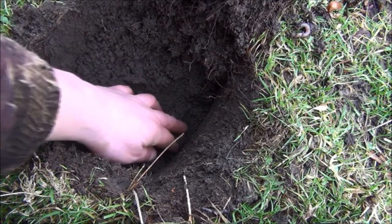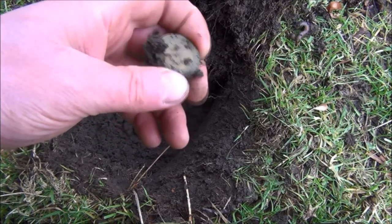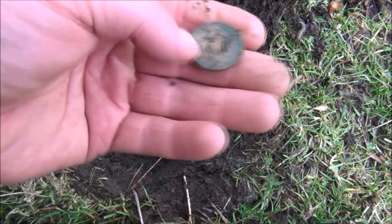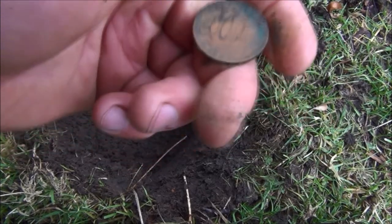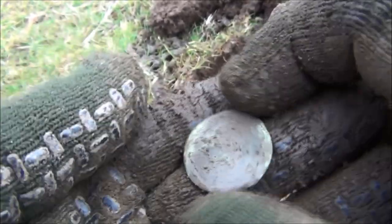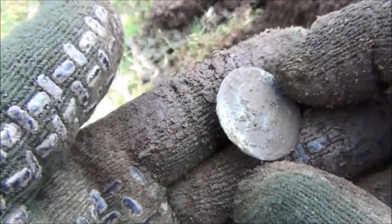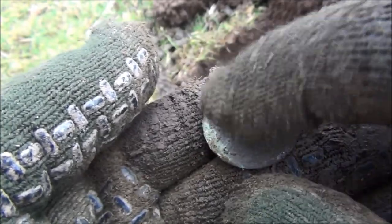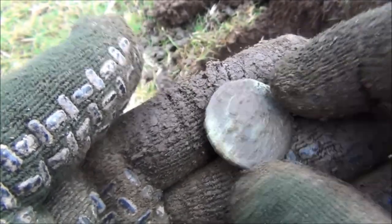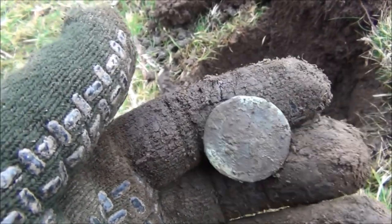That was a decent signal, probably about 6 inches or so, but it was a very strong signal. And that's an Elizabeth II pre-decimal halfpenny from 1964. There's an interesting one. I've just pulled this up from about 6-7 inches. It's absolutely knackered, but looks like a George I halfpenny. Just see the bust there. It's in pretty poor condition, but I think that's what it is. So that's a pretty old one. That's the period I want to be into.